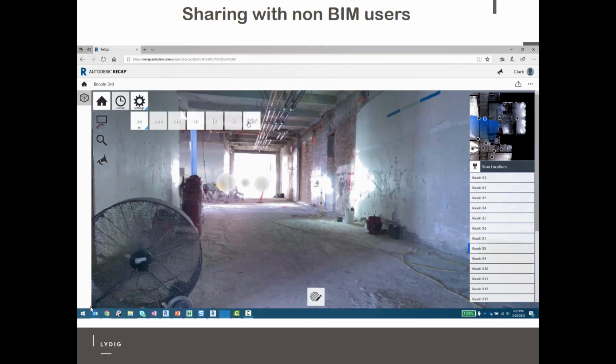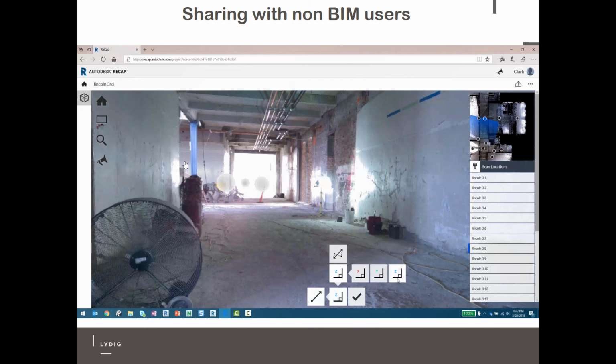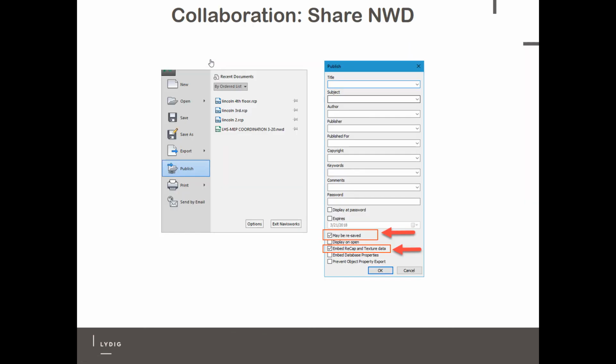It sends whoever you've emailed this to this web page, and they get access not to the 3D point cloud, but they still get the real view, as they call it. So you can come in and people can snap dimensions. You can save the dimensions for everyone else and share, or you can just use it for reference. So our superintendents and everyone in the field love this. They're able to utilize this and quickly take some measurements, check shop drawings and the such.